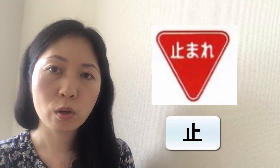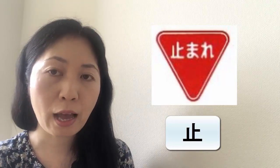じゃあ始めましょう。行くよ。Let's begin. First of all, this one. 止まれ。So you see the Japanese inside says 止まれ。This kanji, 止まる, means to stop. And this is the order form of the verb, stop. So you must stop if you see this sign. Normally you'll see this sign in front of a junction or railway crossing, and you need to make a temporary stop to check whether any other cars are coming.